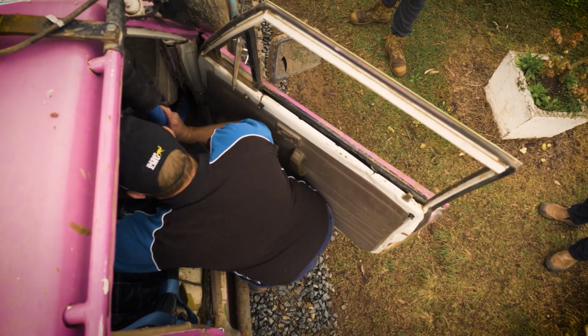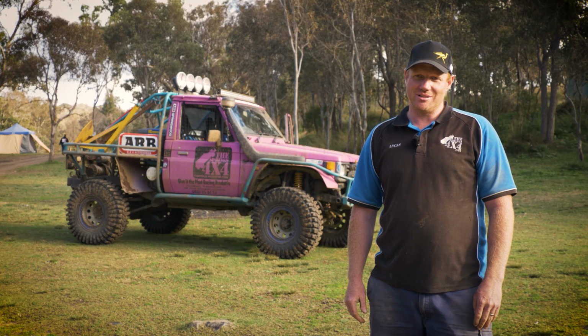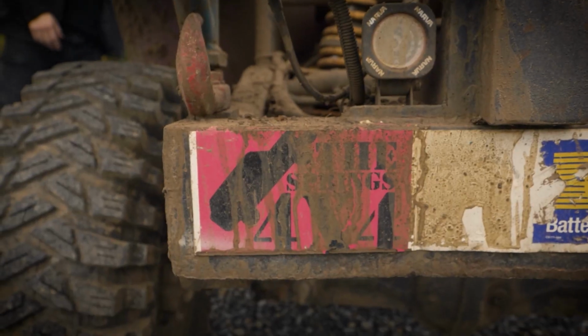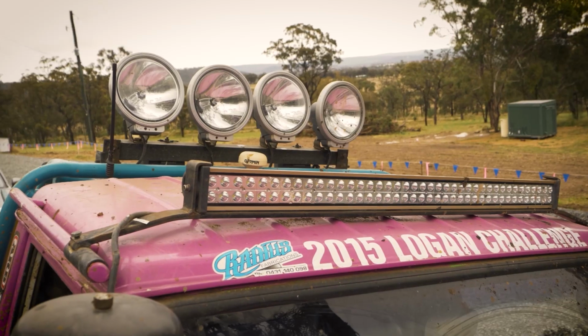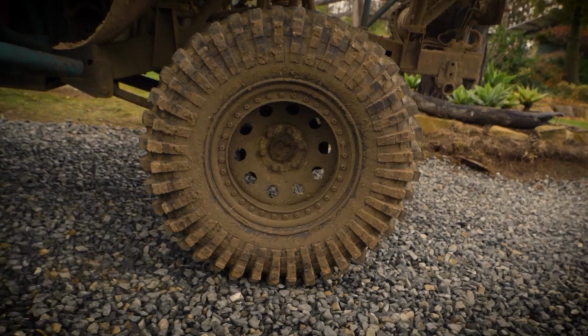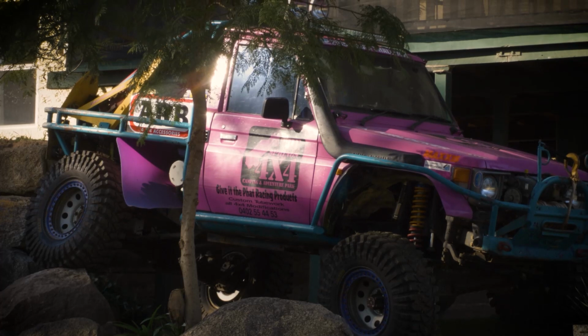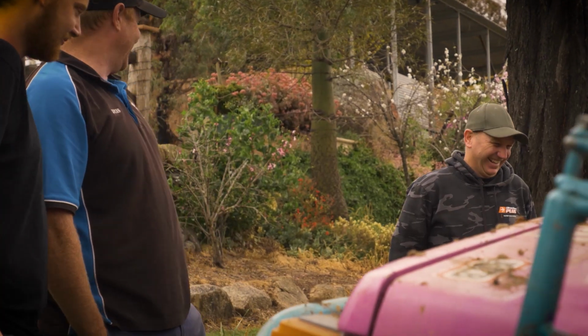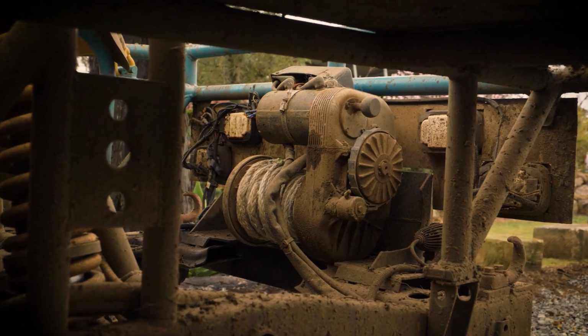So the Pink Lady leads the way, which is a GU chassis 75 series cab, ex-comp truck that's just an absolute weapon. They pulled out the Pink Lady. What are we in for? The Pink Lady is the mascot of the park, turns heads, everyone wants to check her out and check out underneath the bonnet. It's a really good get-together to talk about what's done and what's going to happen with it.